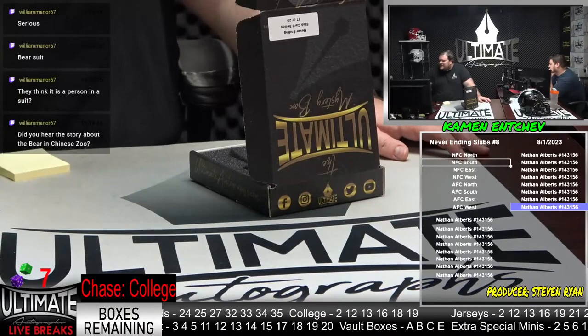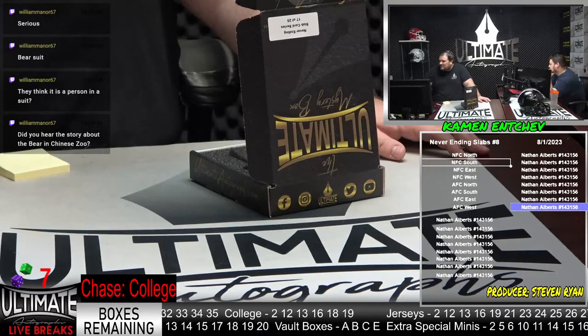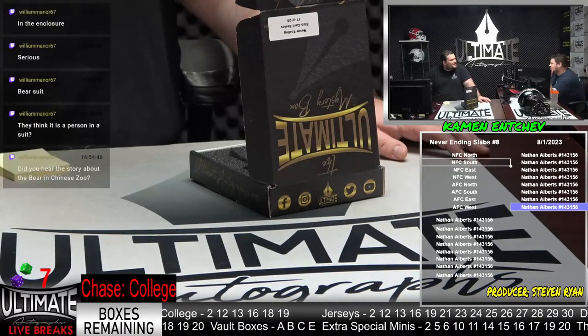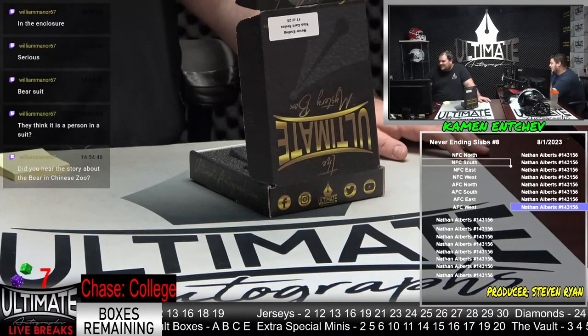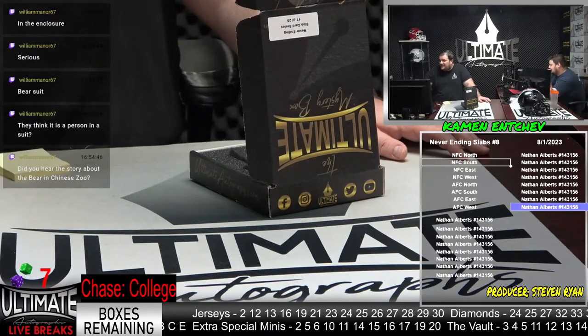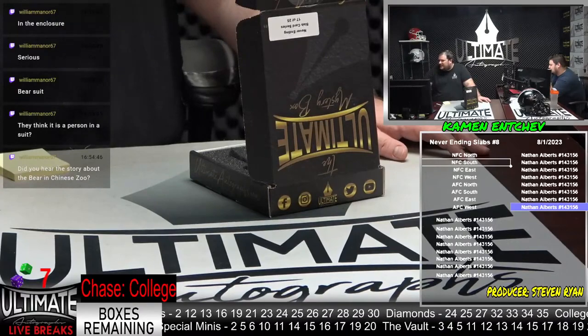What, do they think they're saving money by having a person in that suit, maybe? Well, I don't think they would really save money. You got to pay someone to wear the suit. Yeah, but how much does it pay to get a panda? I mean, you buy the panda and that's your one-time cost. I guess. Interesting. Did not hear that. That is interesting to say the least here.